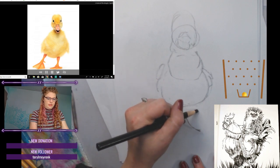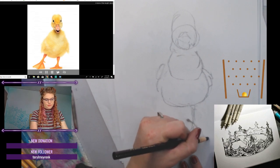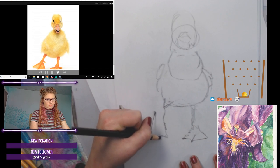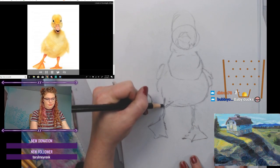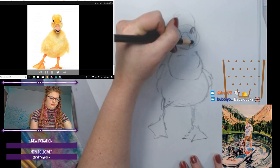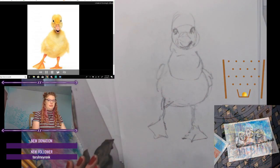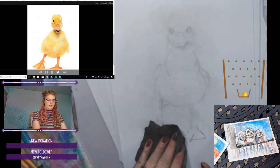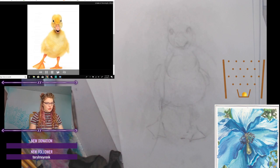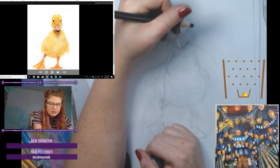Little baby ducks are so cute, but they're kind of lumpy, I'm realizing. I know, Bubba Duck. All right. Now, baby ducks, texturally, this can be a little more difficult because they're just so darn fluffy. So I'm gonna start with my darks first.